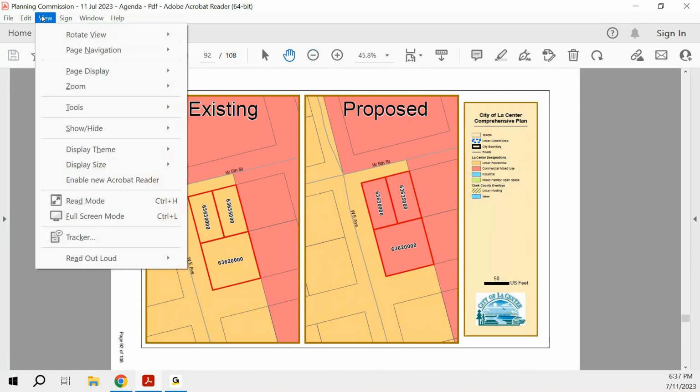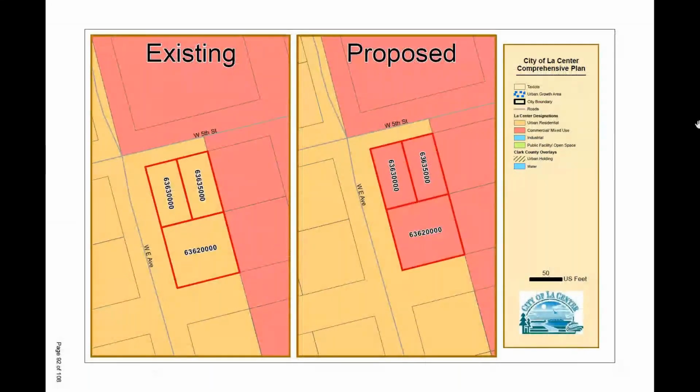These 3 properties, the largest of the 3, is the Advanced Builders Project. It's a 4-plex that's under site plan review right now. The existing zoning is residential professional, which doesn't align with the comp plan designation. So this is simply a map change to correct that mapping issue. They are redesignating to commercial mixed use to align with the existing zoning on the property, just to correct that mistake. For reference, this is in downtown La Center, just behind the Palace and Chip's Casino. And then the top 2 properties are the same owner.